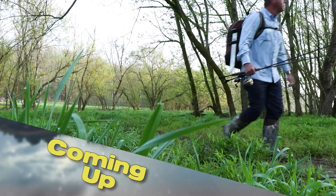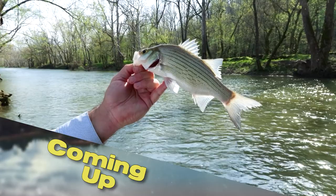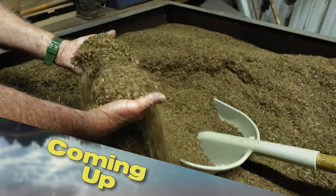This week on Kentucky Afield. Here we go. This here's a little better white bass. The spring months offer some of the best fishing that the state has to offer, and we're at the Salt River trying our luck. Next, we're talking to the experts and finding out how native seed mixes can be beneficial for wildlife and landowners alike.